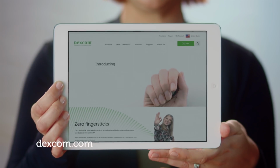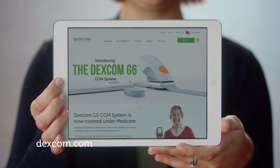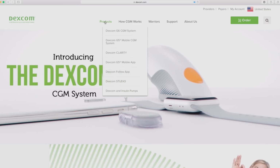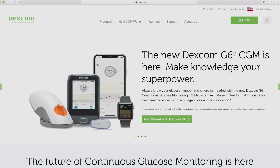It's easy. Just start by visiting the website. Scroll down to get started. Everyone's situation's different, but the more information you include, the simpler it is for Dexcom to check your insurance coverage and get the process started. They'll work with you through every step of the process and even reach out to your insurance company and doctor.